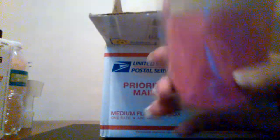Then I have, and this is Forever Red, and this is some, what is this called? Bath bomb dust. Look at this. It's squishy. And you just pour in some into your bath, and oh my gosh, it smells so good. It really does.